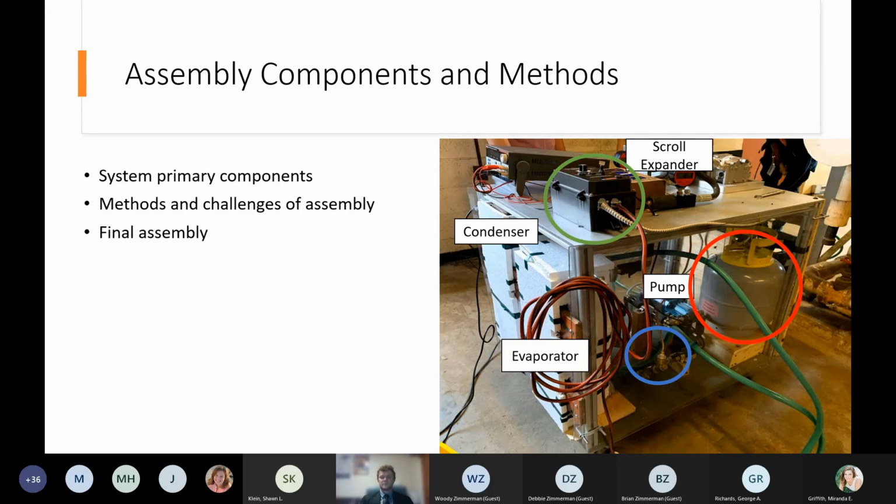Some challenges we faced were specing parts that ensure safe operating conditions within the budget we had. All the components had to meet the maximum safety pressure of 200 psi, which, as previously mentioned, was what the safety relief valve was set at. This challenge was a team effort. As can be seen by the image, we were able to pull it off.